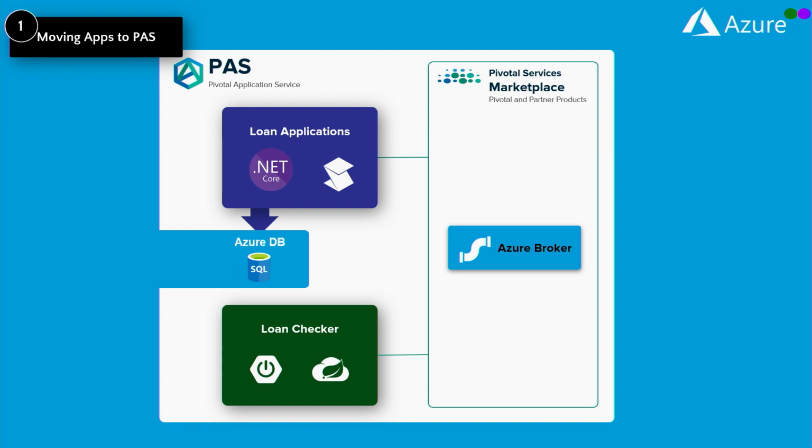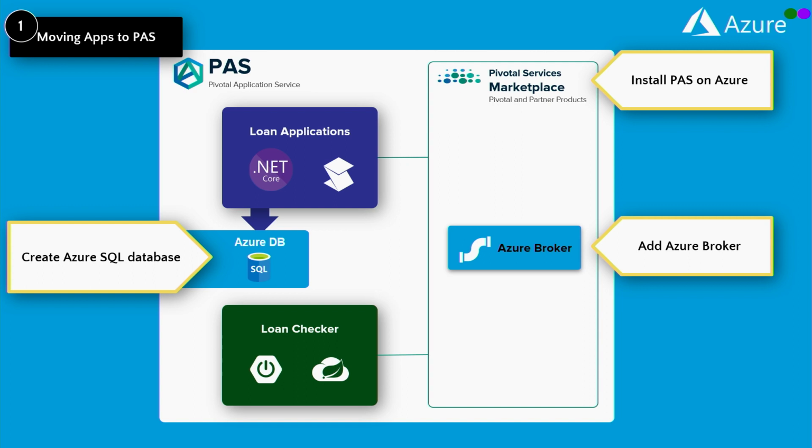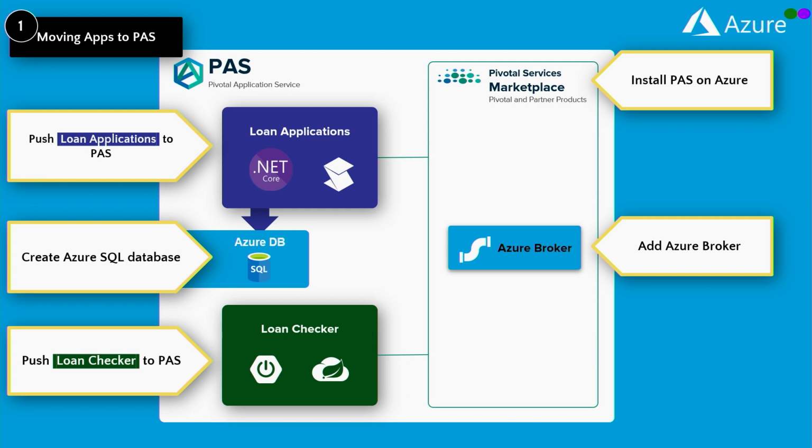So, moving applications to the PaaS. First of all, we install the PaaS. Pretty straightforward for most admins to do that sort of thing. It's not too difficult. And then we add the Azure Service Broker into that. And then we create our Azure database, because the loan application needs a database. So we're going to create that. And then finally, we're going to push the loan application onto the PaaS. And then we're going to do the same thing with the loan checker. So we'll show you now a little bit of detail about how that's actually achieved physically at the desktop of the developer when they're essentially changing this architecture so that it starts to look as described on the previous slide.